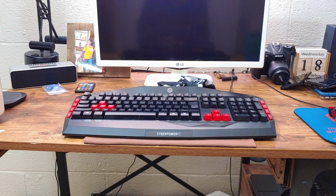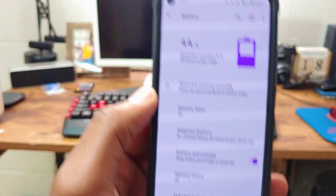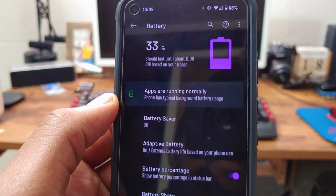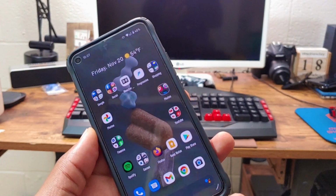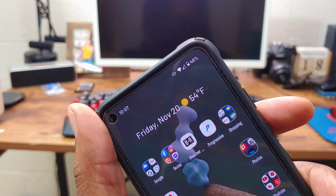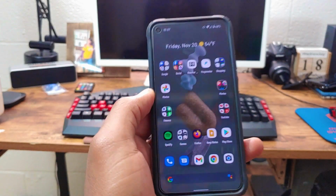I'm gonna go ahead and show you guys some more examples of screen on time that I've gotten with this device. So here's another example: 7 hours and 16 minutes with about 44% left. 6 hours, 2 minutes with about 33% battery left. Right now we know we're over 3 hours, of course, and we have about 48% battery left here. I should definitely be able to last until about 5 or 6 today.